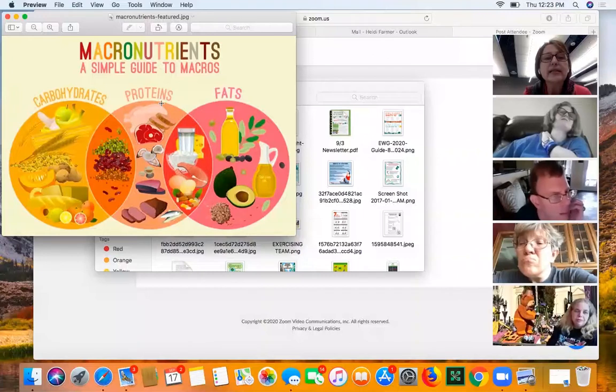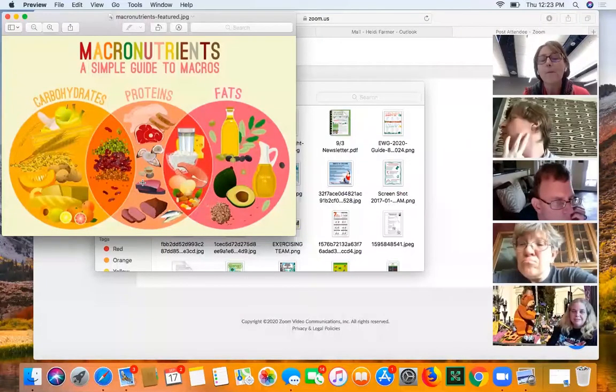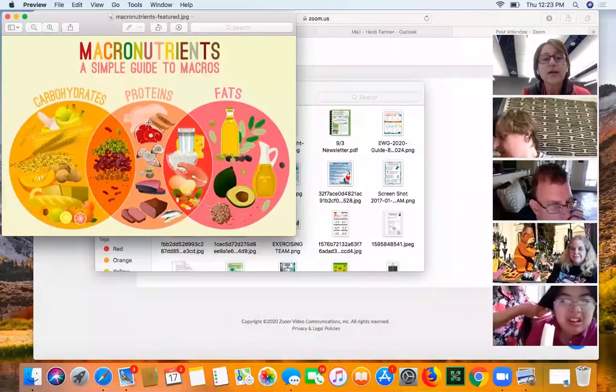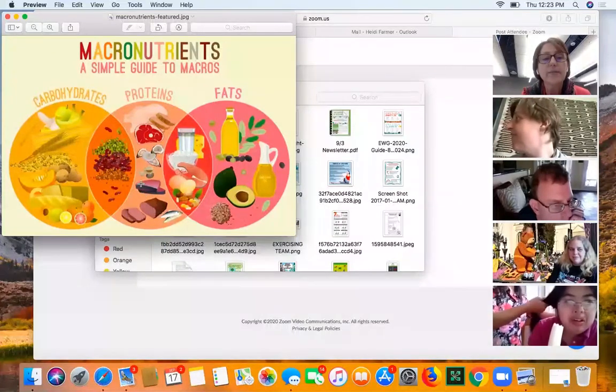Okay, proteins. Some people eat steak. What is this? Chicken, turkey, fish. Because some people that don't eat a lot of animal protein have to eat some plant protein. Who can tell me some plant protein?